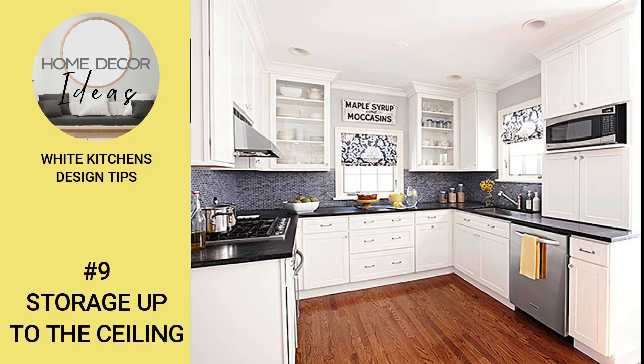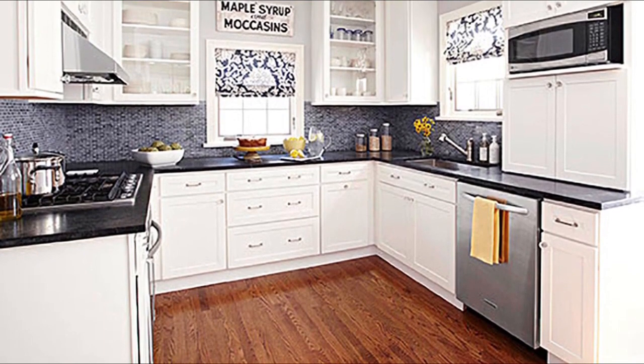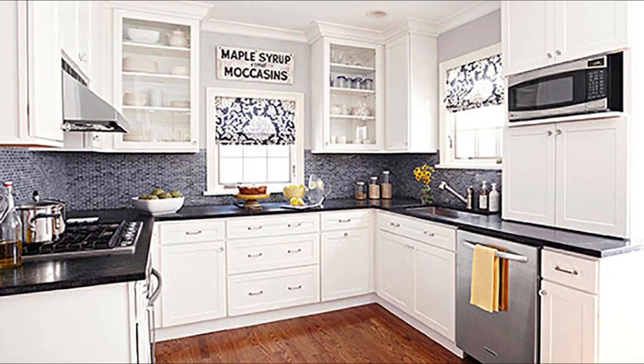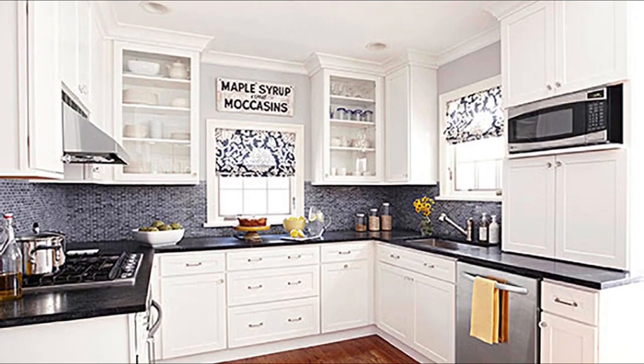Storage up to the ceiling. A white color scheme gives a small space a brighter, more open feel. And in this kitchen, the white painted cabinets that rise to the ceiling really make the room feel more spacious. Semi-custom cabinet units are perfect for adding extra storage and help give a room a larger look.